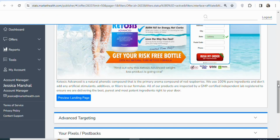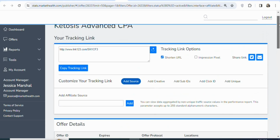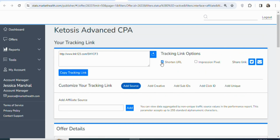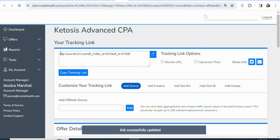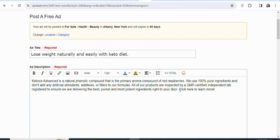So what you have to do is come back on market health. Once you come back, you are going to highlight and then copy your affiliate link. So this is your affiliate link. Highlight and copy it. Once you highlight and copy it, you are going to come back and highlight your call to action.